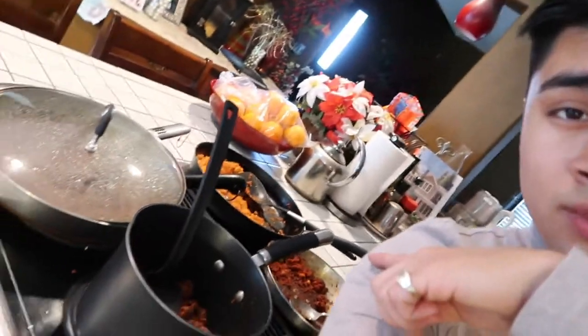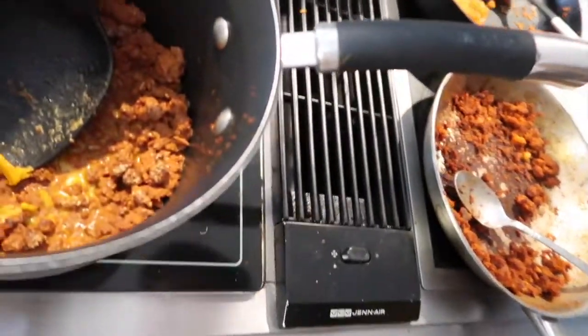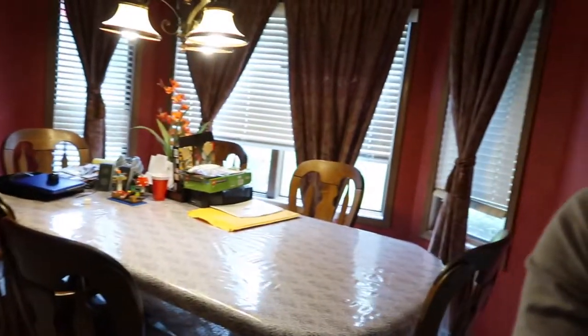So right behind me, guys, is the kitchen. We got some leftovers right there. We have like some beef. I didn't cook that. We had some chorizo, some rice. So that's the kitchen. This is where we cook. That's the dining table. What's up with the light? What's up with the focus? Oh, there we go. Now it's focused, I think. Right?